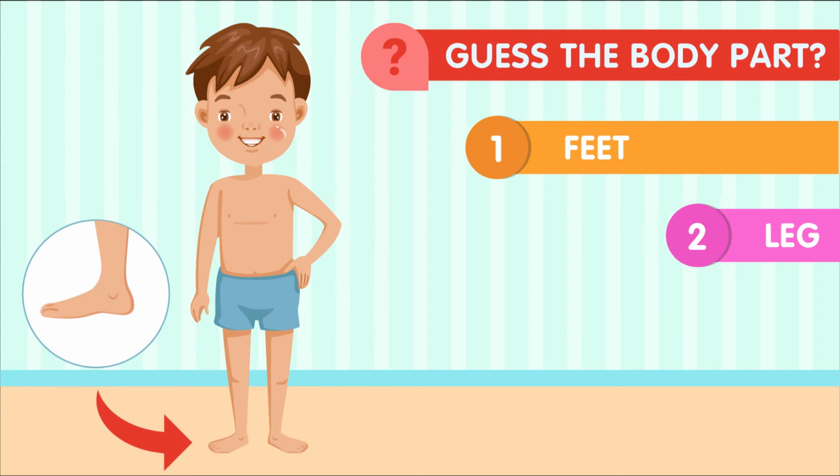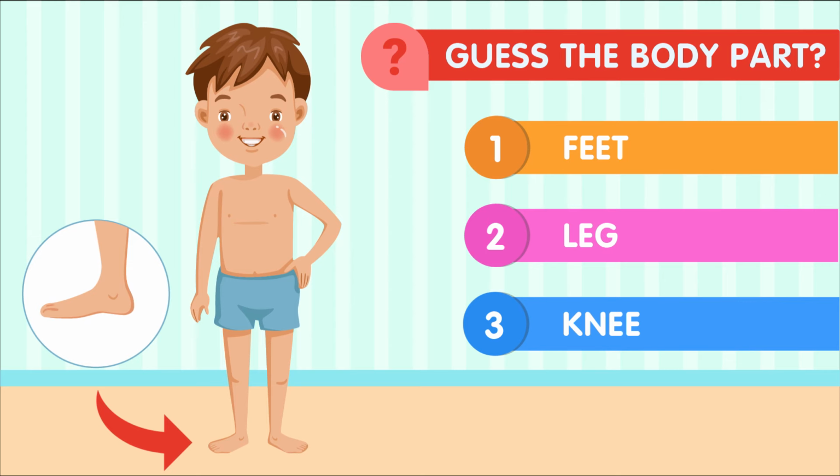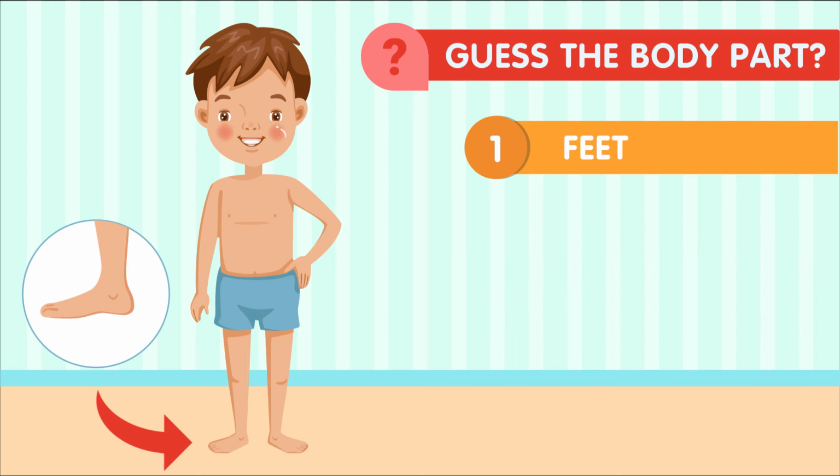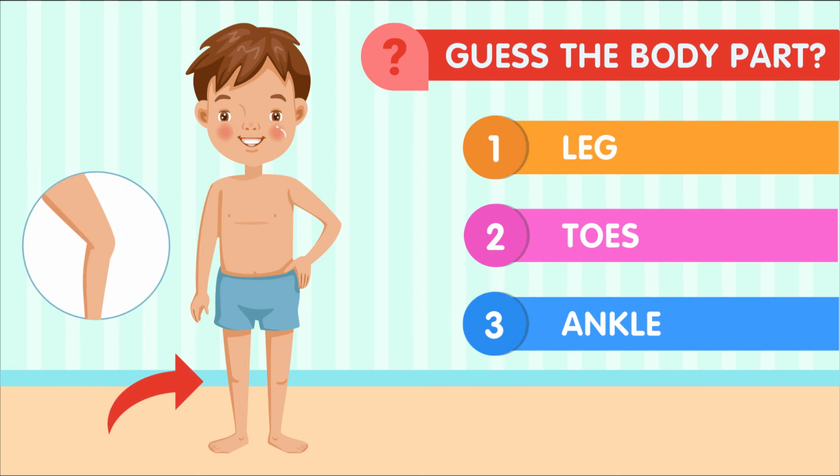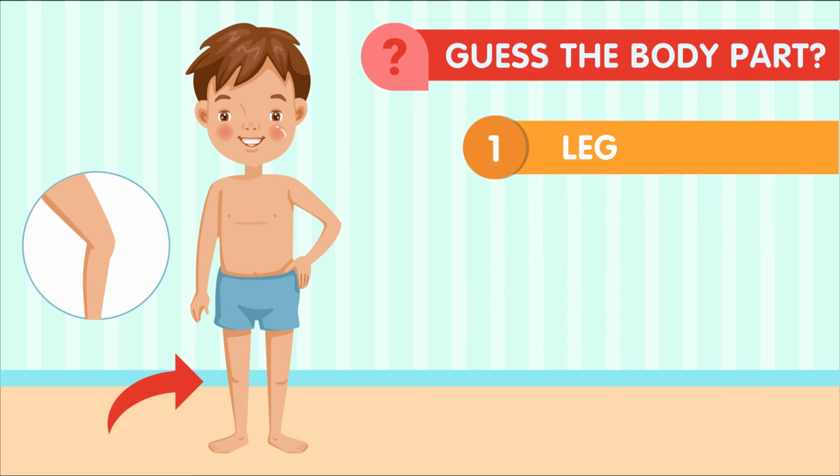Let's see if you can guess this one. Correct. That's a foot. Try guessing this one. That's right. It's a leg.